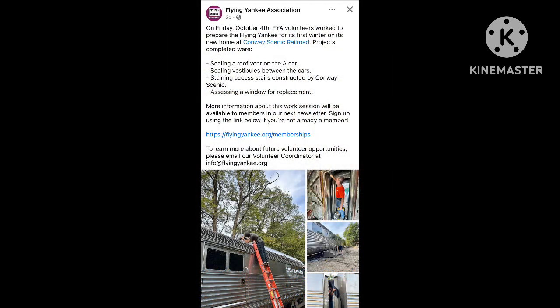On Friday, October 4th, volunteers of the Flying Yankee Association began preparing the train set for the winter, and parts of the restoration project were completed, including sealing a roof vent on the A car, sealing vestibules, and more.